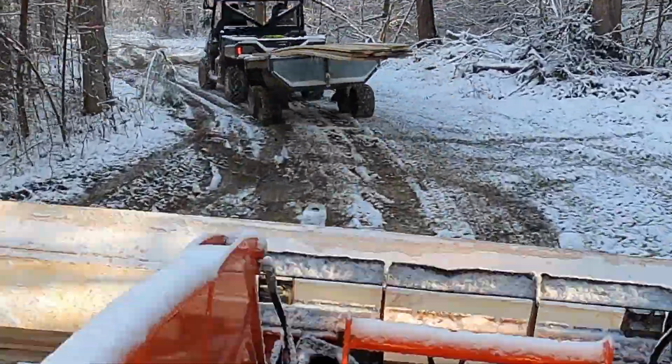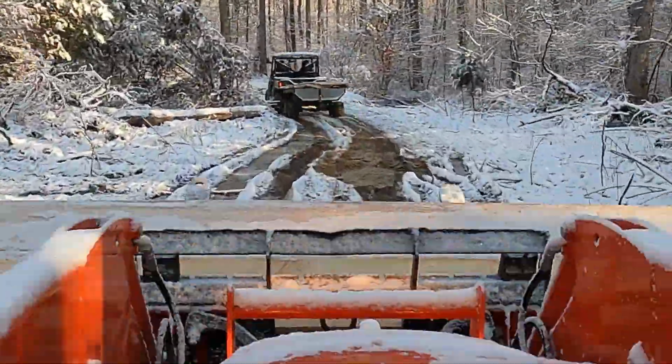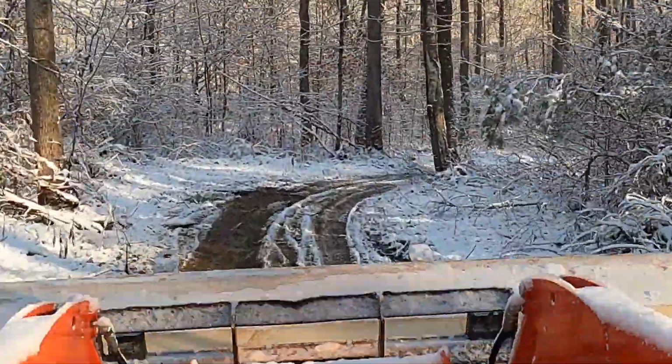So far, we had just been driving up and down a dirt road. But in the winter, that road turned to mud.